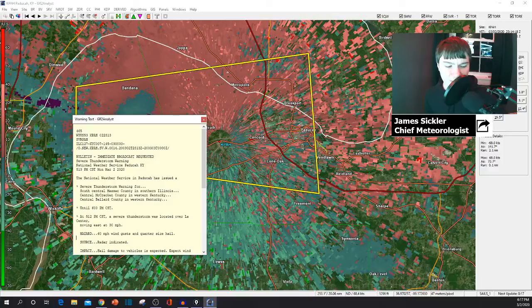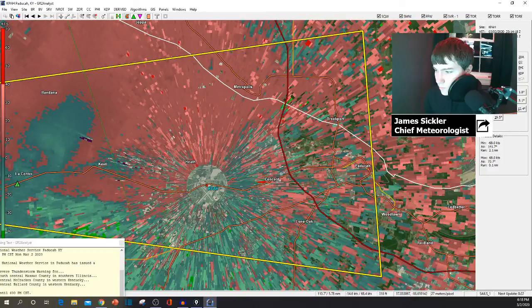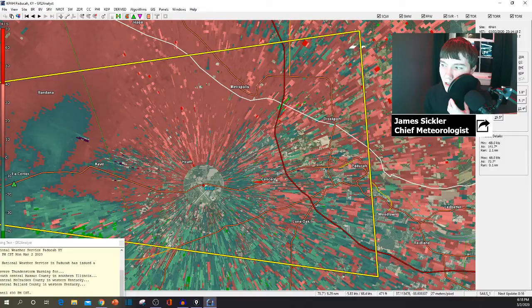You have Concord inside of that severe thunderstorm warning. Lone Oak is in the severe thunderstorm warning. Patachu is in that severe thunderstorm warning. Brookport is in that severe thunderstorm warning. Metropolis is also in that severe thunderstorm warning. Bandana is also in that warning. Heath, you are under a severe thunderstorm warning as well.